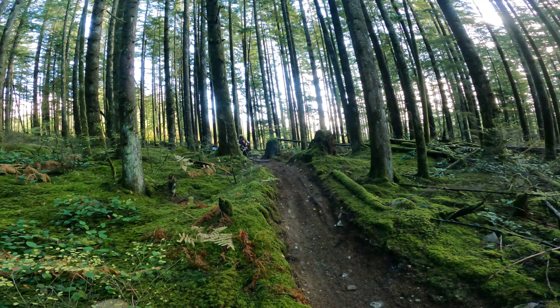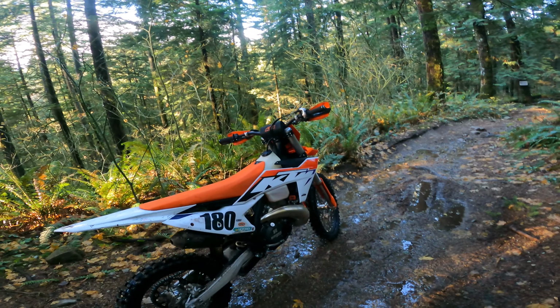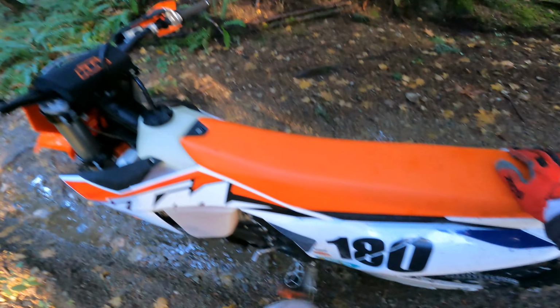Okay, this is the first ride on the 2023 KTM 300XC TBI. All new bike. There's a lot of hype on this bike this year, so let's see if it lives up to that.